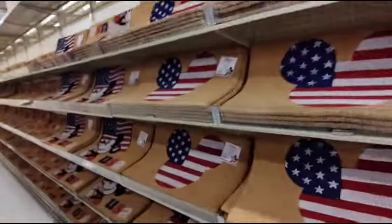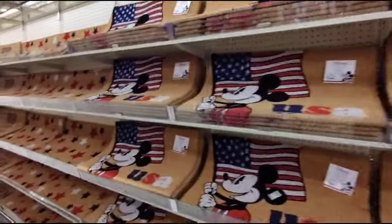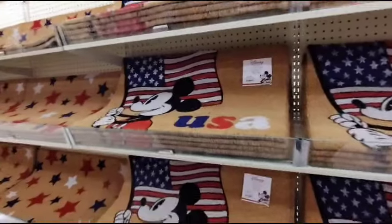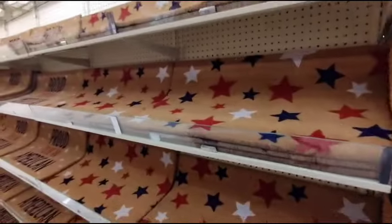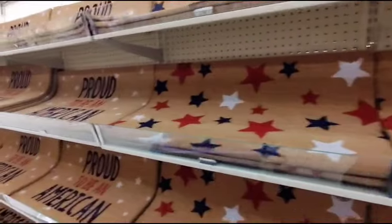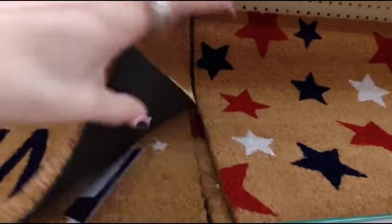Alright, I do like these core mats. Again, I'm biding my time. I'm waiting for these babies to go 40% off. I want the Disney one, $21.99. I also just like this plain one. It's cute. I like it. You know what? No, I want this one. Proud to be an American. So we're going to get this one.